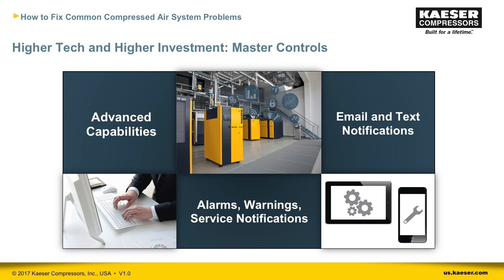While master controls are more of an investment compared to other technologies we've discussed, their potential to improve system operation all but ensures a reasonable ROI.